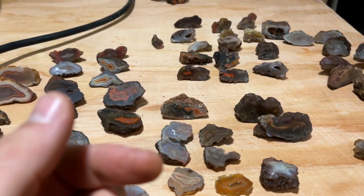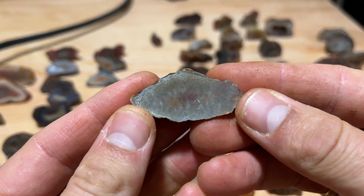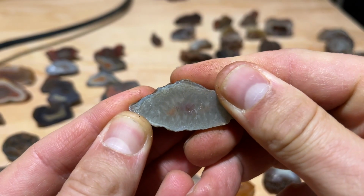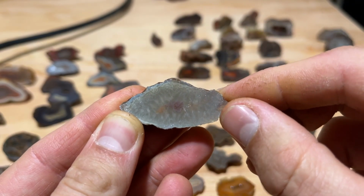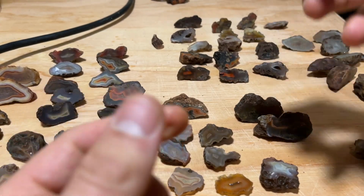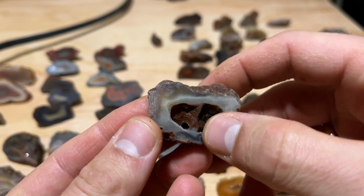And so I don't know if that's indicative of a different type of material in there, but I did think that was kind of interesting. Look at that, it's got some little bubbles around the top there. That's pretty cool. This one was cool. Had like a little central cavity in there with some banding around that.